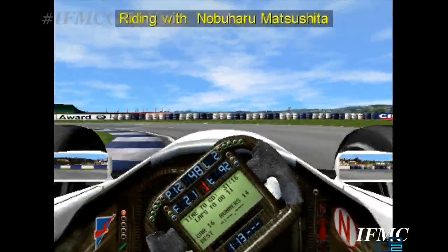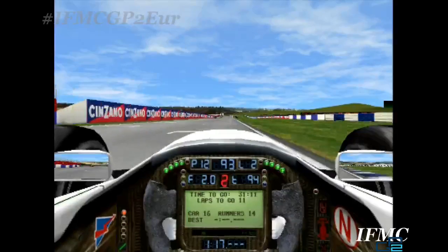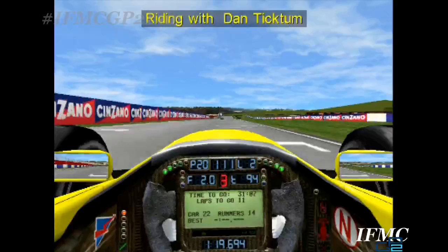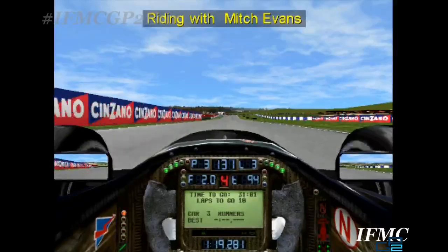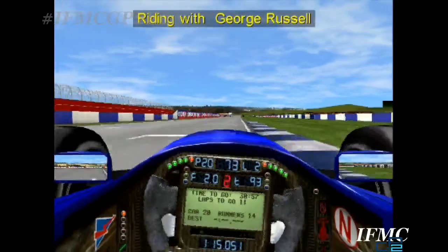So Stroll goes to the top of the timing sheets there in the GRM. Here comes Nobuharu Matsushita in the Hitech Racing car. His teammate's currently on the front row, but let's see what Matsushita can do after getting the podium last time. Only 7th with that lap. Dan Ticktum slots to 10th. Here comes Mitch Evans in the Vortex Racing car. He slots to 3rd. Luca Ghiotto, 2nd place for him, so he gets onto the front row in the EMR.